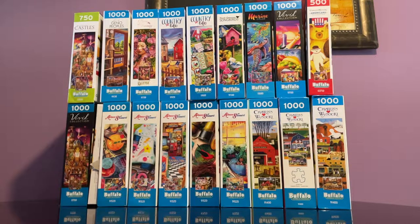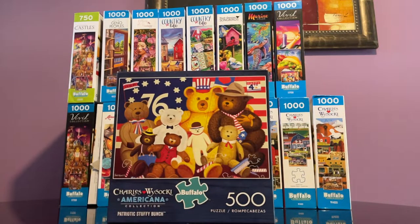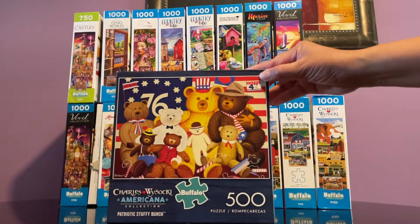Okay, so let's start off with this. I only have one 500 piece, and this is themed Americana by Charles Wysocki. I didn't expect this to be Charles Wysocki. By the way, I realized that it's better to just feature your puzzles without having to talk a lot. Because sometimes when I am watching people's videos on the puzzles and they have a long story, I'm like, show me the puzzle already. So that's what I'm doing right now. Okay, so that's it.